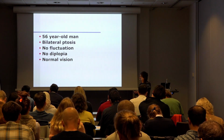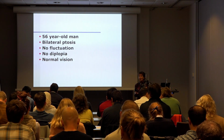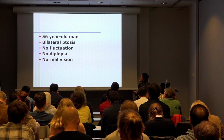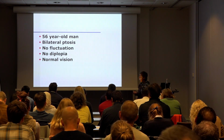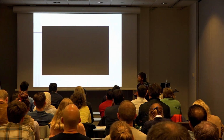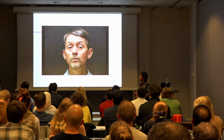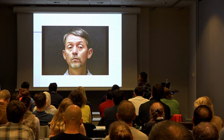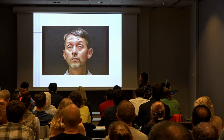All right, this is one of my favorites. Only two left. 56-year-old man. Oh no, this is easy. You'll get this. 56-year-old man with bilateral ptosis, no fluctuation, no diplopia, normal vision. Here he is. You should be able to look at him and tell me immediately what he has. No. You see? That's why you gotta look first.